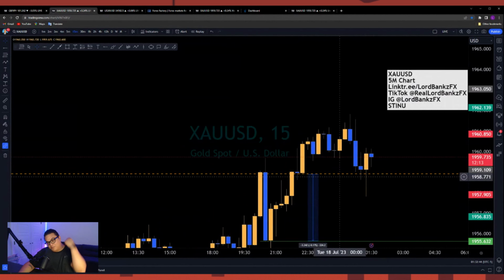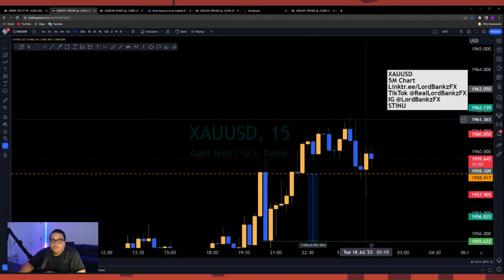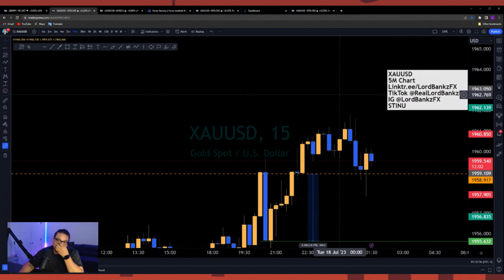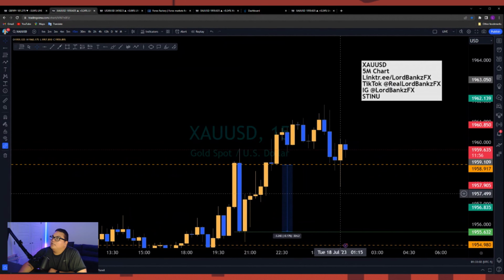Because the thing is, price is fractal. It doesn't move in a straight up or down movement. It moves in ways, whether it's going up or going down or moving sideways. So it just takes some time, I think.